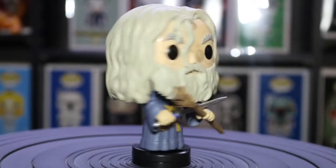He has his staff in his hand, and it looks like he's been through some stuff, and he's seen some stuff. Not quite Gandalf the White. I think that would have been a cool chase or a cool exclusive. There is a Saruman pop, so there is a white wizard, but I think Gandalf the White would be a pretty rad chase. So Funko, if you're listening, make that happen.